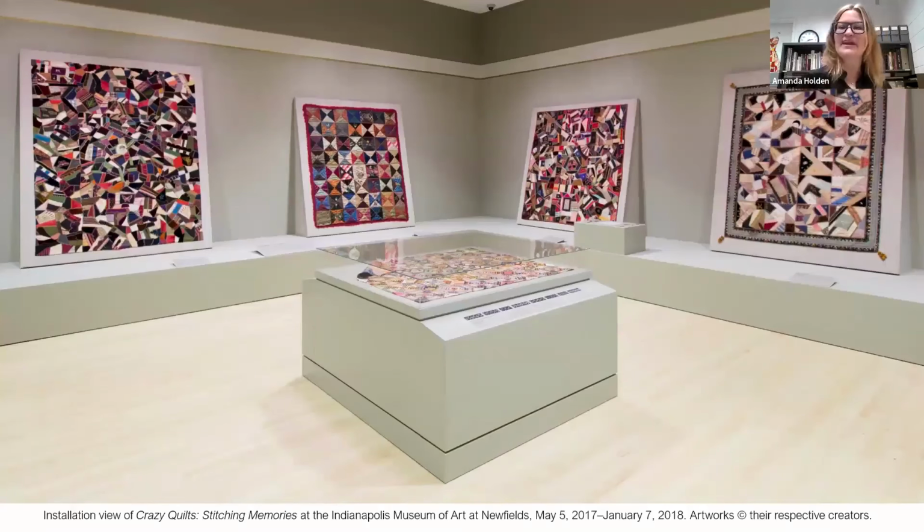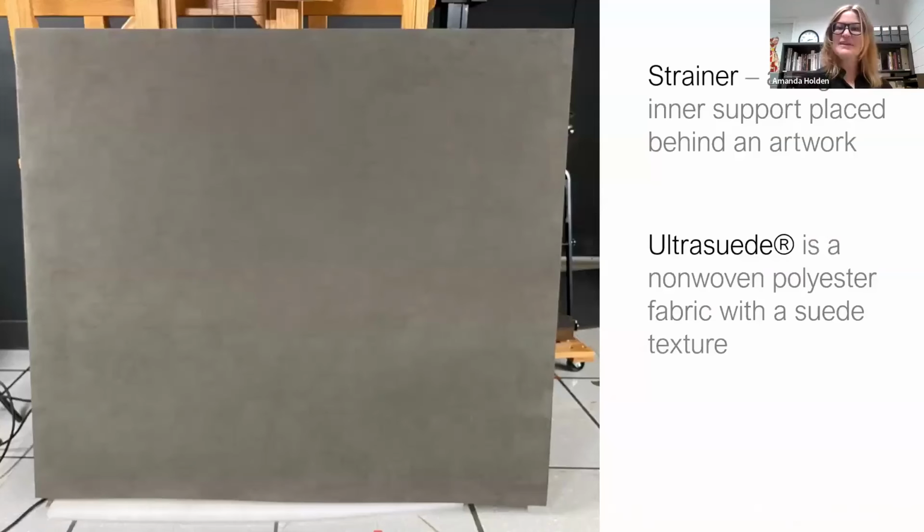I'm now going to talk about a second mounting method for flat textiles, which is a pin mount. The pin mount system starts with a strainer on which we pin the artwork. The strainer is the name we use in our museum, but I'm sure you'll hear different names for similar mounting methods elsewhere. We prefer covering these strainers with laundered ultra suede because the suede texture adds a bit of grip to help gently hold the artwork in place. And you could imagine that something with a grip is going to be easier for us than something that's really slippery.